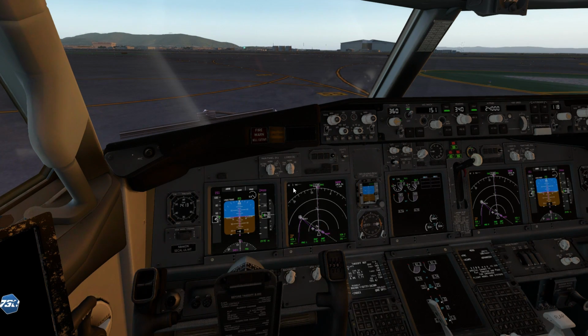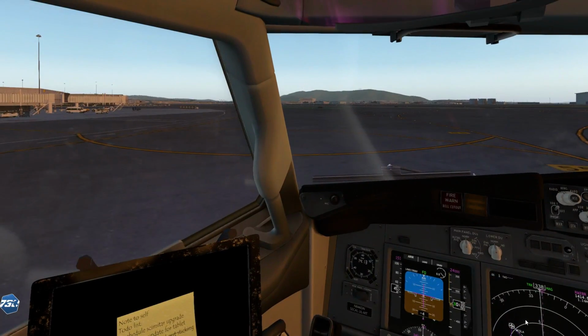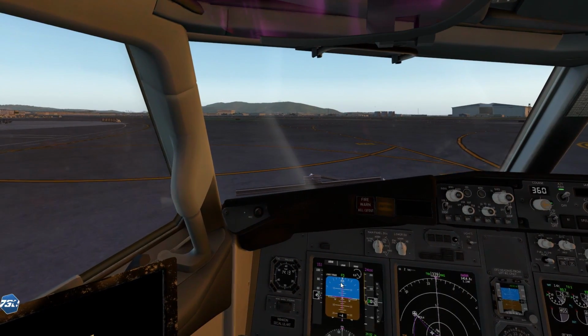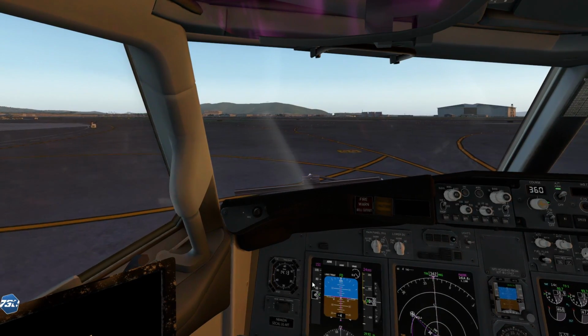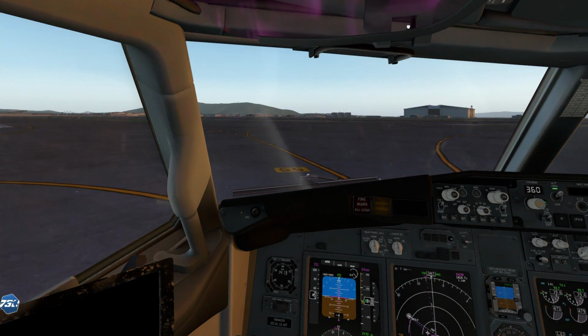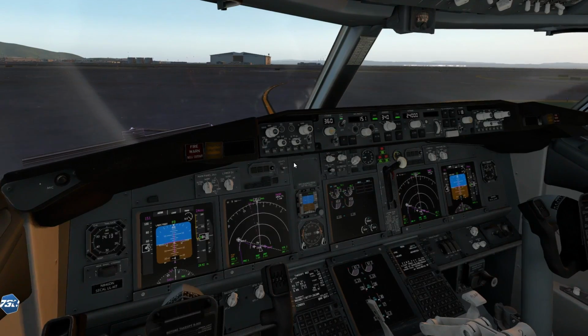So again, very similar to the Zibo modded 737. It's again all the Zibo enhancements, but it is a different 3D model. Kind of feels the same but different. There are just those little things I keep catching my eyes on. Look, even that. There's no reason for it. It pulls down. There you go. A tight little turn here.